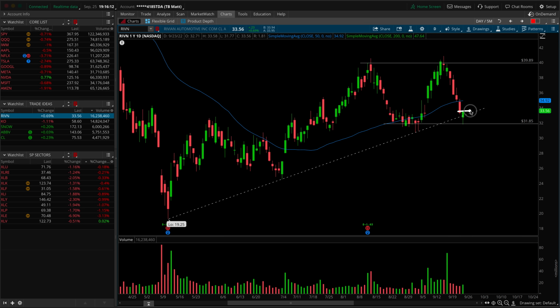Of course, we want to wait for confirmation over the hammer high and look to retarget the equal highs up here with a stop just underneath the low. Risk reward for you swing traders out there is looking pretty favorable as long as this holds here. Of course, if the broad market's falling apart, this is probably not an attractive trade, right?